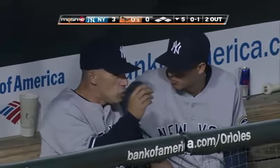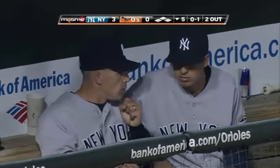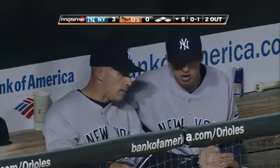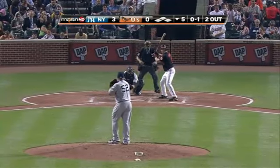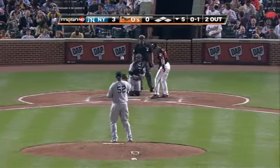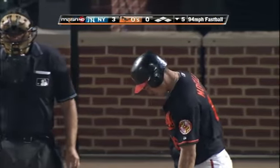Joe Girardi doing a little teaching. I believe it's Ramiro Pena, the young third baseman infielder that has filled in at times at third base for Alex Rodriguez. Moeller will take the pitch, and a 1-ball, 1-strike count.